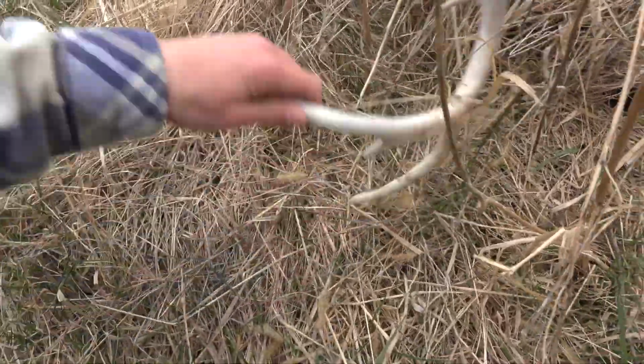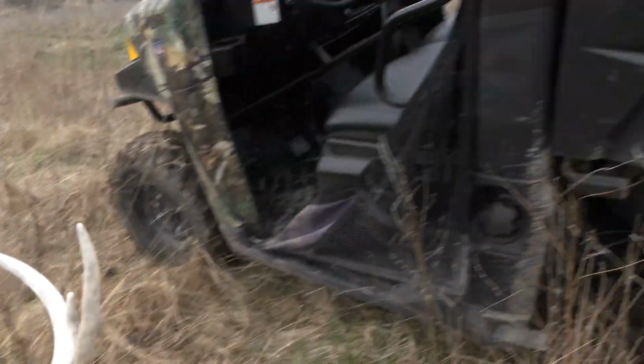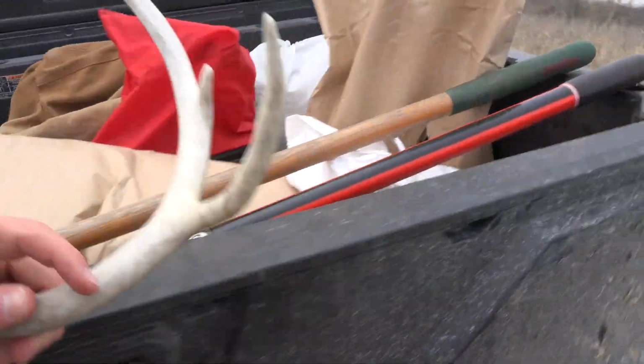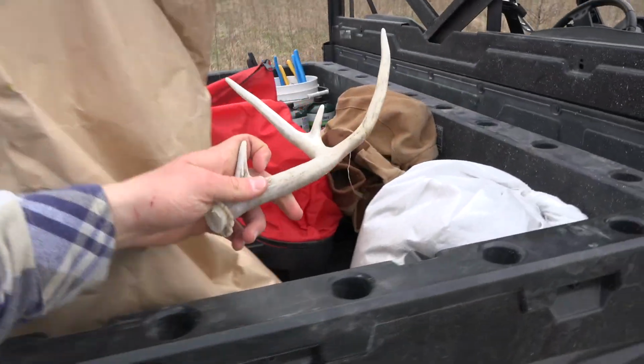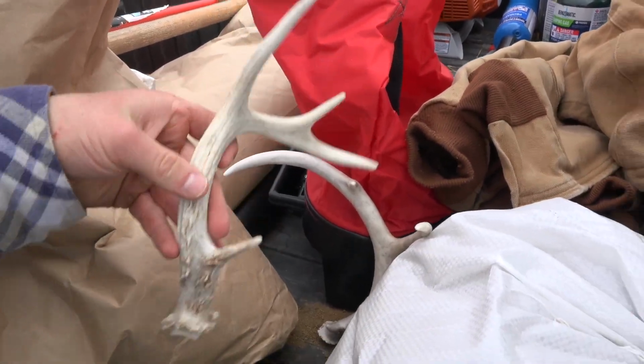I don't know if it's just the lighting today or what, but I was just driving and I found this one, and down there I was walking back up to get more seed and I found the other one. So I might need to look a little more closely in here, but it sure is fun.